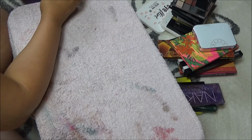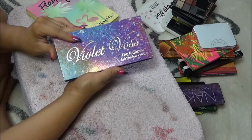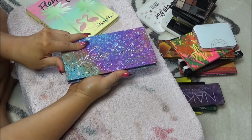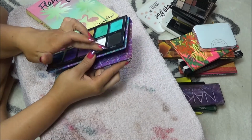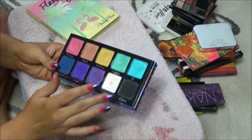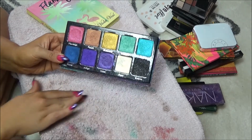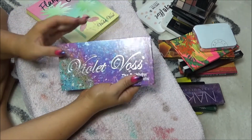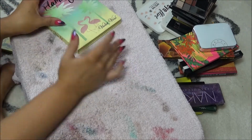Not gonna keep them. All right, it looks like I've got some more Violet Voss here. This one I talked about in my rainbow palette collection video. This is the Violet Voss The Rainbow Eyeshadow Palette, and it looks like this. And again, it's all shimmers except for that black, Eclipse, which is kind of like a matte with glitter in it. And they're so pretty. Honestly, super pretty shimmers, really pigmented, really high shine foil. If you're looking for that really glam look, they're beautiful. They're very nice. They're not a subtle eyeshadow, that is for darn sure.